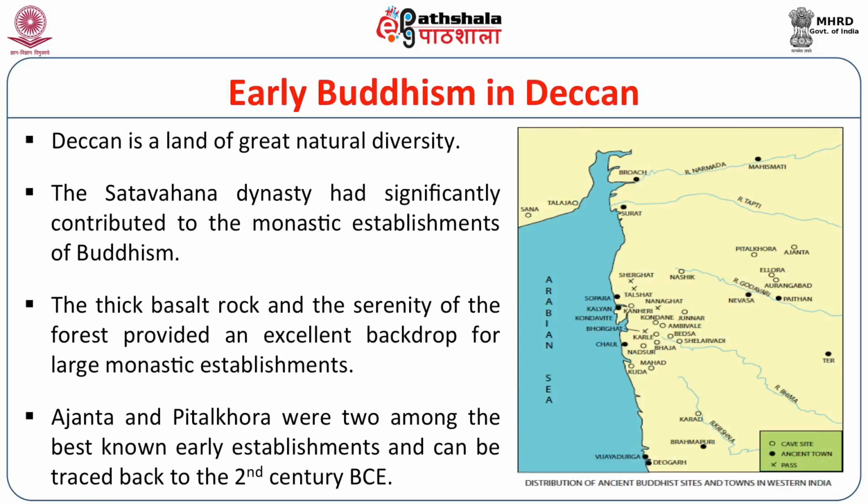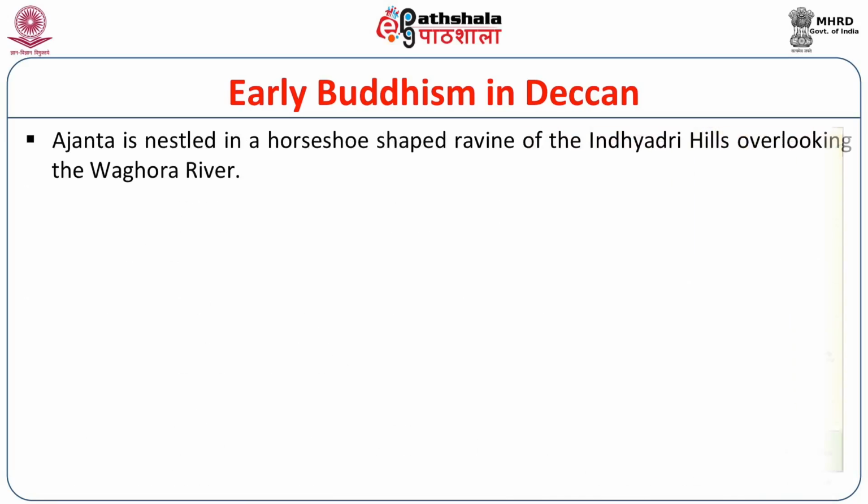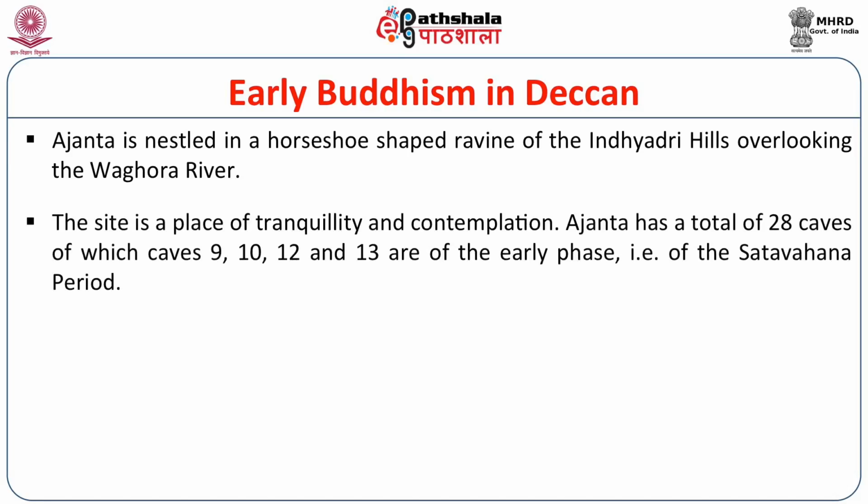Deccan is a land of great natural diversity. The Satavahana dynasty had significantly contributed to the monastic establishments of Buddhism. The thick basalt rock and the serenity of the forest provided an excellent backdrop for large monasteries. Ajanta and Pitalkhora were 2 among the best known early establishments and can be traced to as far back as the 2nd century BCE. Ajanta is nestled in a horseshoe-shaped ravine of the Sahyadri hills overlooking the Waghora river. The site is a place of tranquility and contemplation. Ajanta has a total of 28 caves, of which caves 9, 10, 12 and 13 are of the early phase.